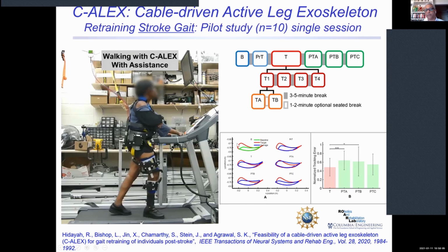So these kinds of templates that you saw earlier on, we did a study first with healthy subjects and then with stroke patients to show that you can actually retrain the gait of these stroke patients. In this case, this was a single session study. It was not a multi-session like in the previous one, but it kind of showed the effectiveness of this idea for stroke patients.